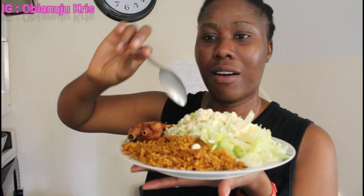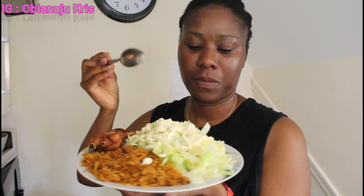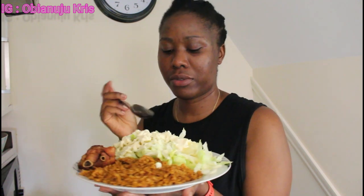Rice and beans red. This is what it looks like. So this is 1 cup of jollof rice, 1 turkey, and then 2 cups of vegetables. So this is what I'll be having for breakfast slash lunch.